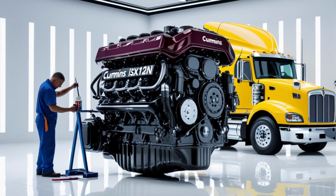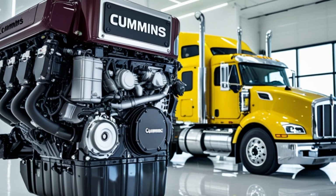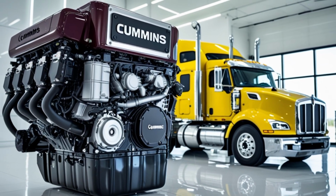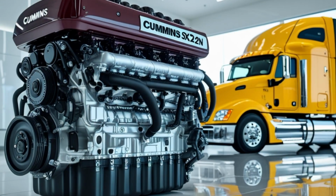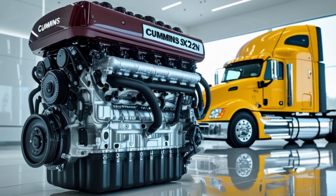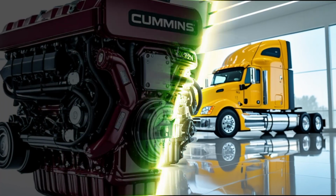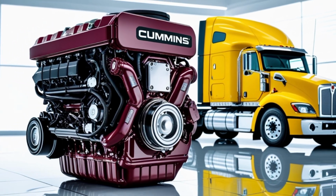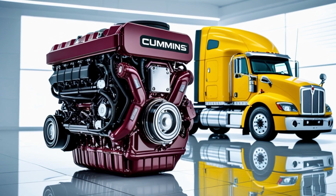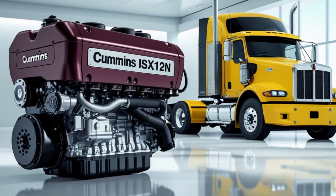Next, the cost versus benefit analysis. Sure, the upfront sticker for an ISX12N powered Kenworth is about 5 to 8% more than a less equipped model. But over 5 years, typical cost per mile (CPM) savings hover around 7 cents per mile in fuel and maintenance. That adds up to $40,000 to $50,000 per truck over 1 million miles. For fleet managers working tight budgets, those savings are meaningful.